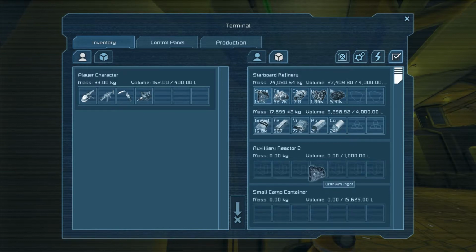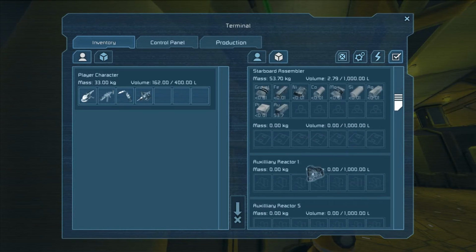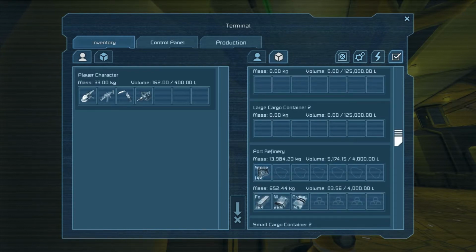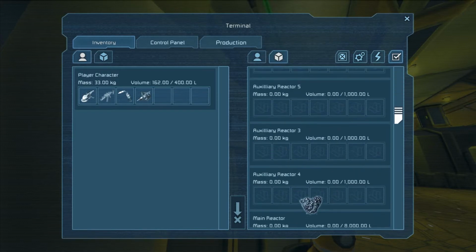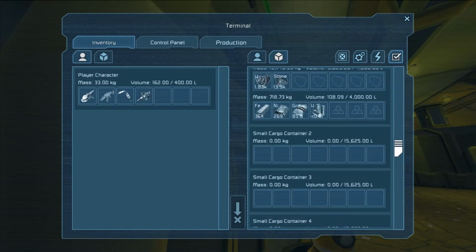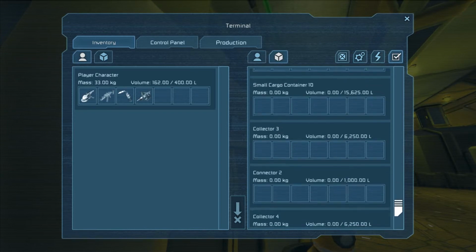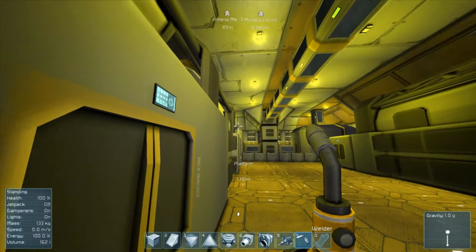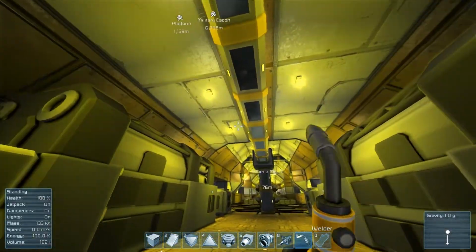But with the conveyor system, you can just put it into any other connected system, like the large cargo containers, or of course the port refinery. So let's put the stone, and the actual uranium is much more. Let's put the uranium into there. So, and as you see here, uranium is sucked out directly, and that is because the conveyor system also feeds into, where is it? Where's my main reactor? Yeah, it actually feeds into the main reactor directly, so this is something which I absolutely like.